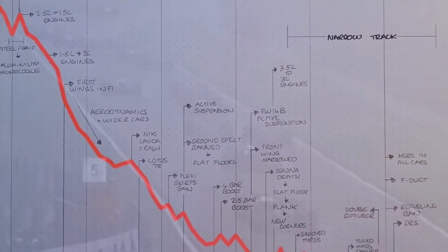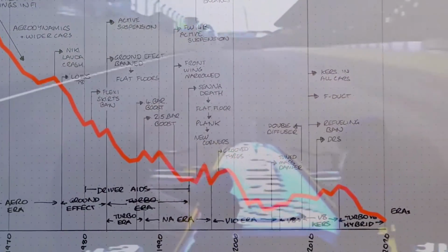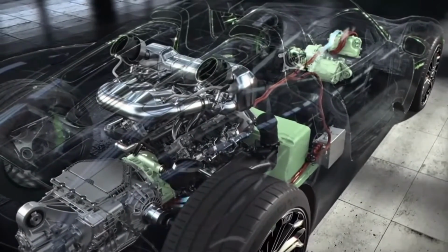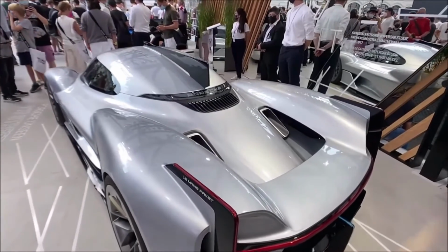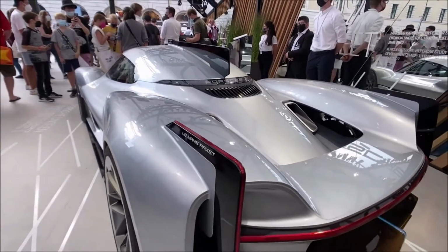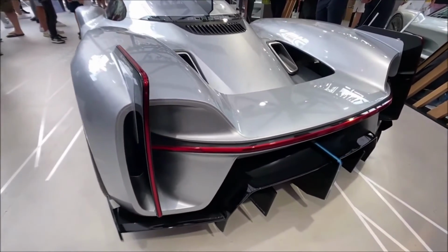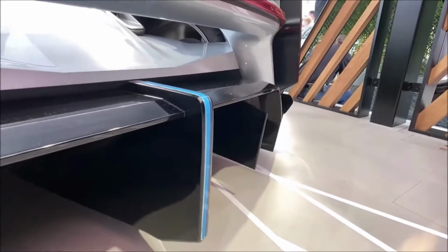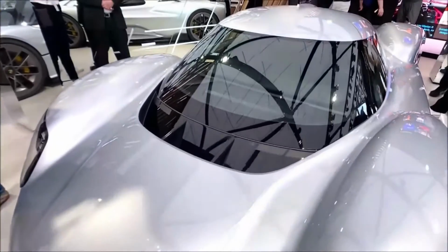As the years go by, the likelihood of a large displacement gasoline engine for a hypercar decreases. The 918 was unveiled in production guise about a decade ago, and that had a plug-in hybrid powertrain. So we can expect that its successor, the 919, will potentially be heavily electrified as well. But it remains to be seen whether it'll still have a V8 or downsize to a flat 6, unless Porsche will skip the gasoline engine altogether and develop an all-electric powertrain.